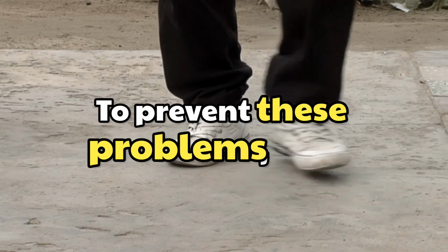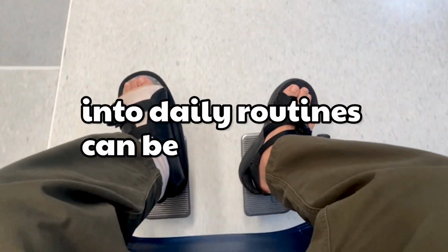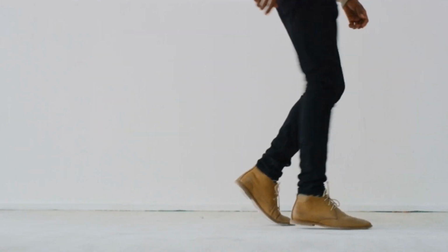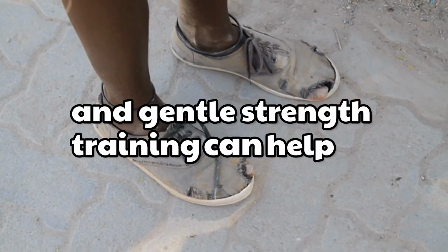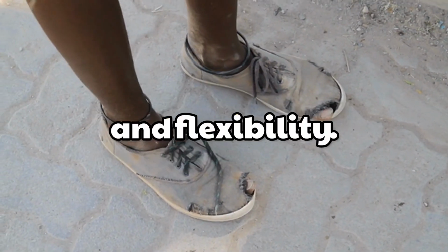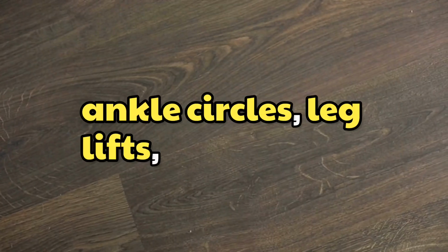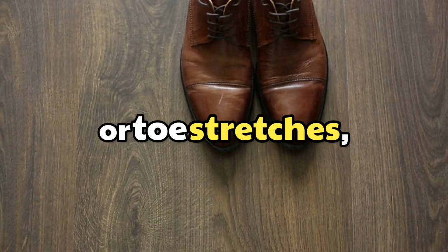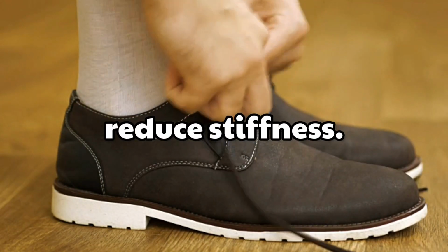To prevent these problems, incorporating simple leg exercises into daily routines can be highly beneficial. Activities like walking, stretching, and gentle strength training can help maintain muscle strength and flexibility. Even small movements, such as ankle circles, leg lifts, or toe stretches, can improve circulation and reduce stiffness.